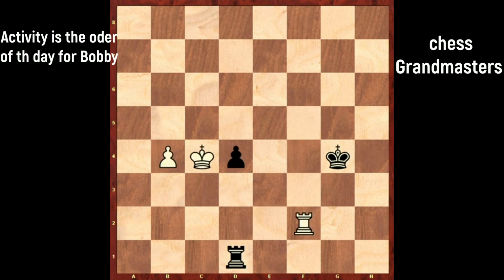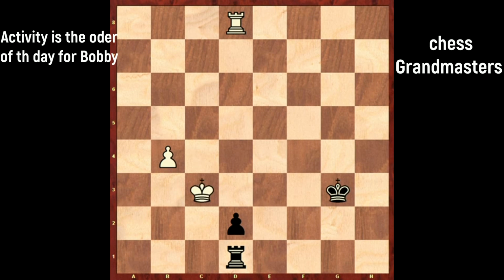And after king c4, Biscaya had another last chance to save the day. d3 or king g3 or something else. Amazingly, king g3 still saves the day, as the king manages to come back in time to draw the resulting pawn endgame. King f4. And as the pawn endgame is a draw, yeah, white cannot win the whole position.